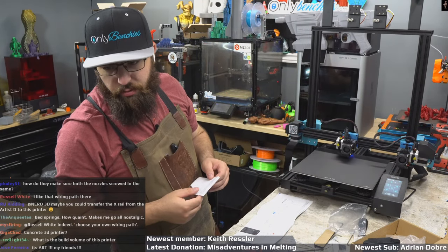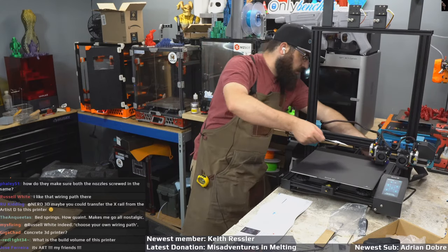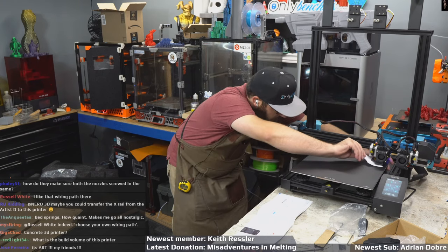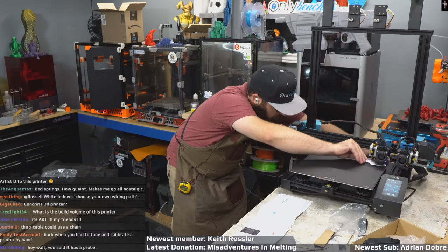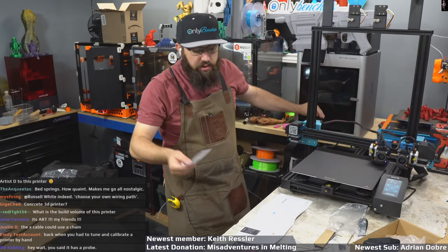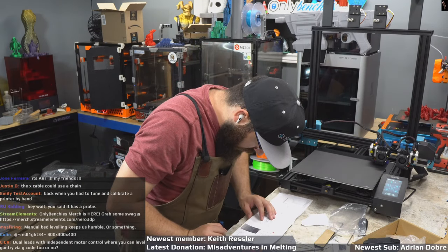Maybe you could transfer the X-Rail to the RSD to this. Honestly, it's probably fine. Let's be honest, these printers are just for testing and review, so others can see how these printers perform.